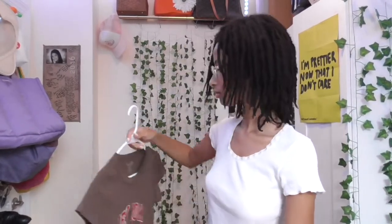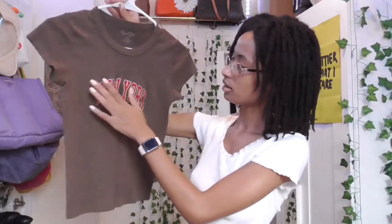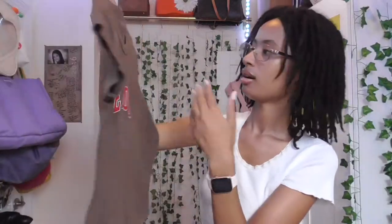Okay, now onto the shirts. I feel like the color is really off right now. Sorry if I look odd, but yeah. First up, we have this John Galt, Brandy Melville baby tee? Is that what you call it? Yeah, it's really cute. It just has New York embroidery.